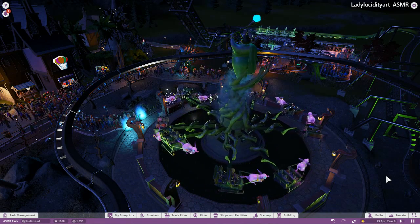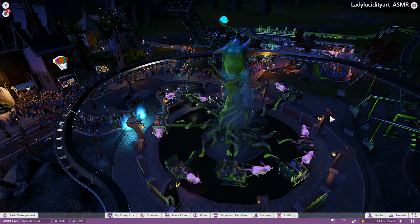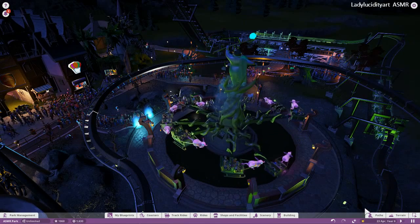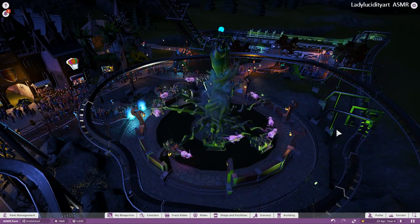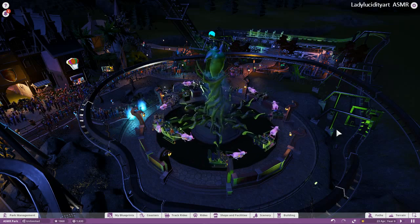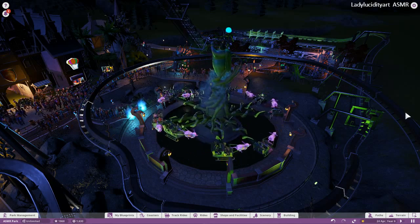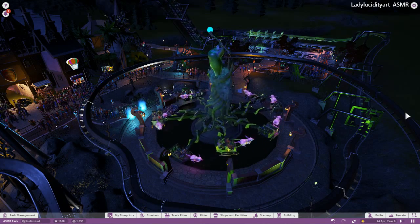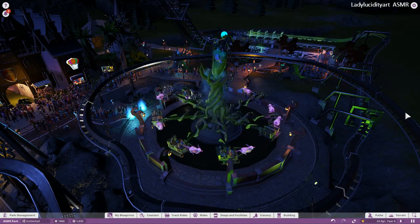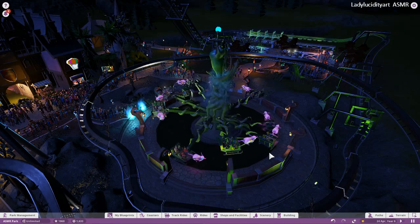This has become one of my favourite family rides, and it looks so cool in the nightlight. I've set the lighting to permanent nightlight, basically just so you can see all the different lights and all the cool effects. And I actually prefer the park when it's nighttime, just purely because of the lighting.